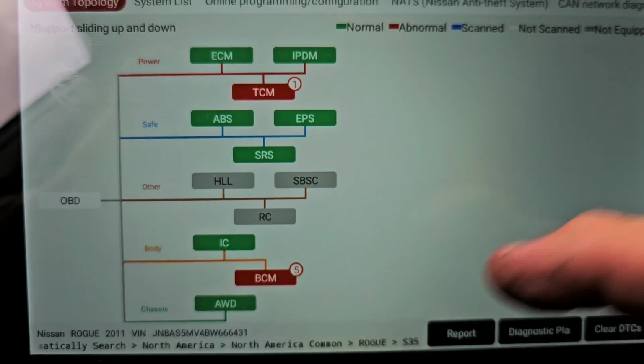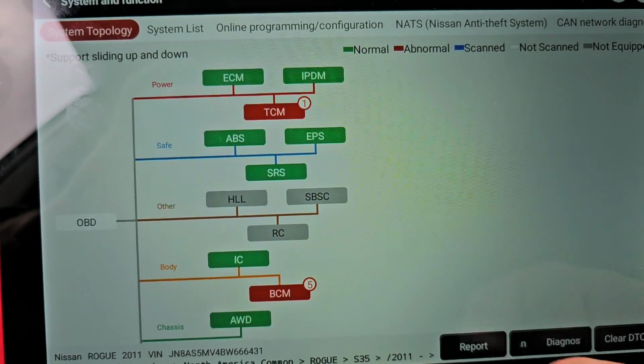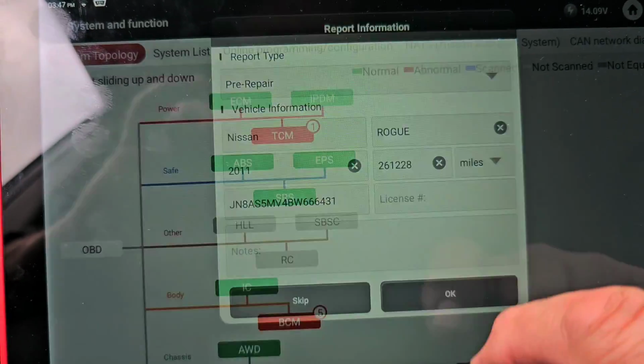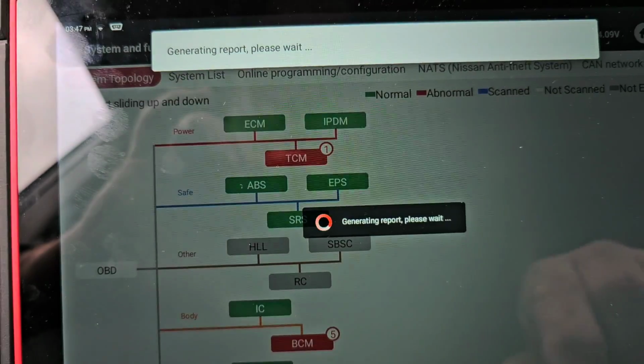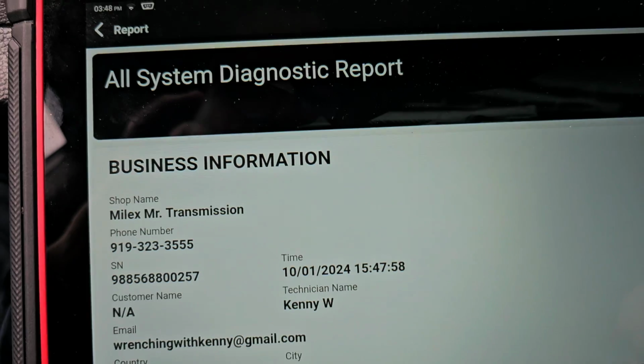But I'm running a scan on it right now, and the TCM does have a code in it. I don't know what yet. But yeah, let's see what we got here. TCM's got a code, and the body control module's got a code. Got 5 codes. Let's create the report.